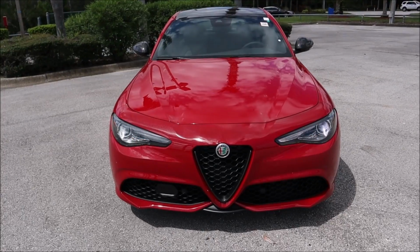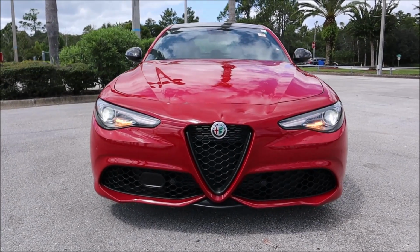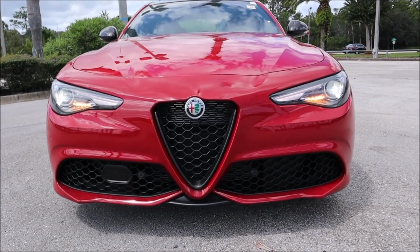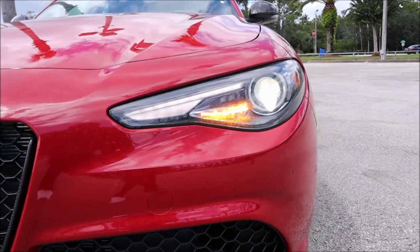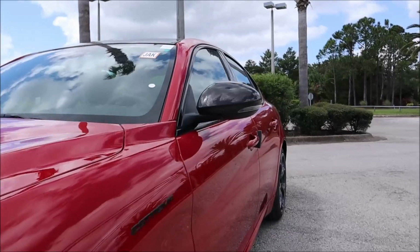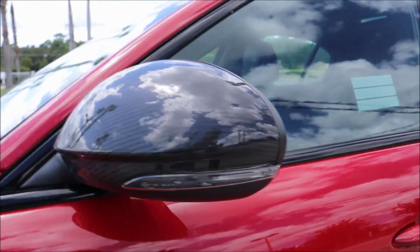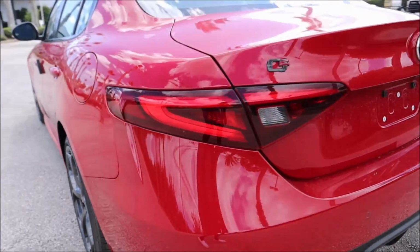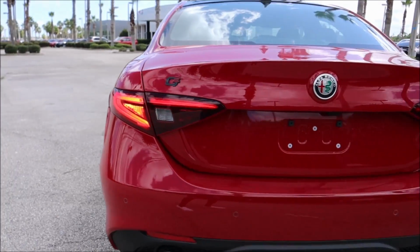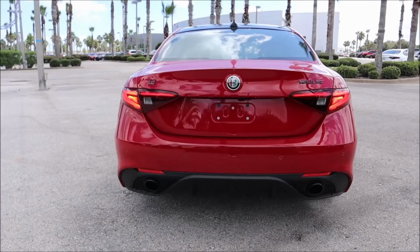There you go. Let's check out the lighting. All right, so she's shining with those bi-xenon headlamps, the amber turn signals, and the LED running lamps. And then if you come along the side on those carbon fiber mirror caps, you will see an amber turn signal. And then once you come along the rear, you will see full LED tails, illuminated there, looking quite nice. And then it all comes together.